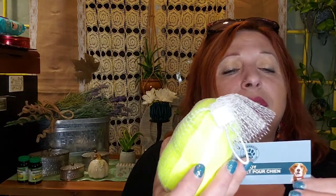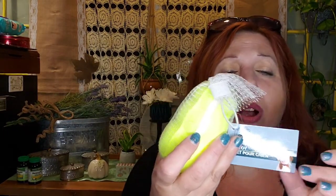Where do I go next? Oh, I got some really awesome dog stuff today. I've never seen this at Dollar Tree ever. And my dog, although she loves to chew everything up, this is a Greenbrier product. The regular tennis ball is just too big for her mouth.